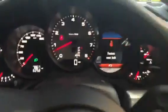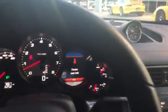Bordeaux over black red interior. 7,800 miles. Bose surround sound, sport chrono, sport exhaust. Porsche crest on the center and on the headrest, which is a nice little touch.